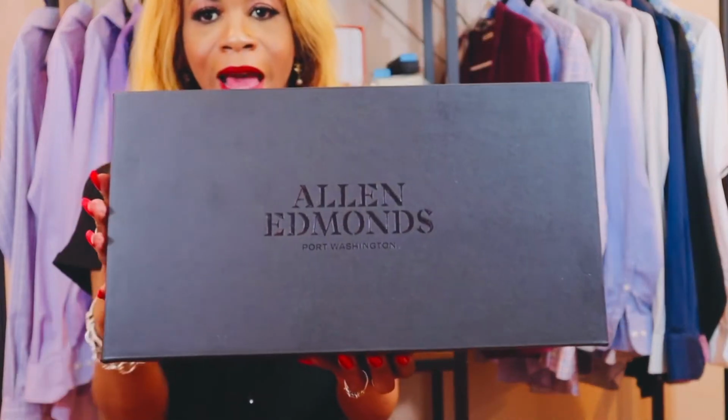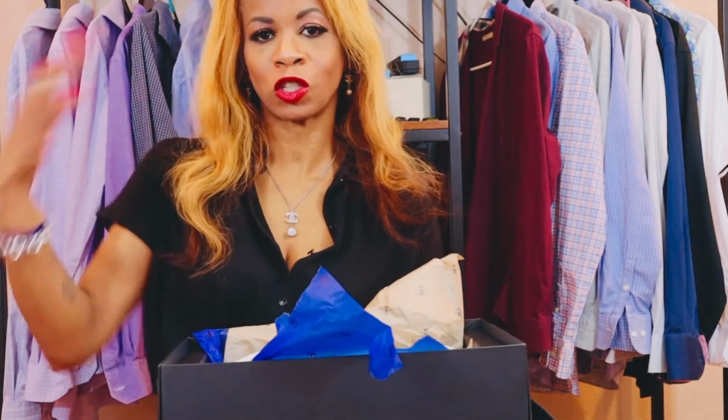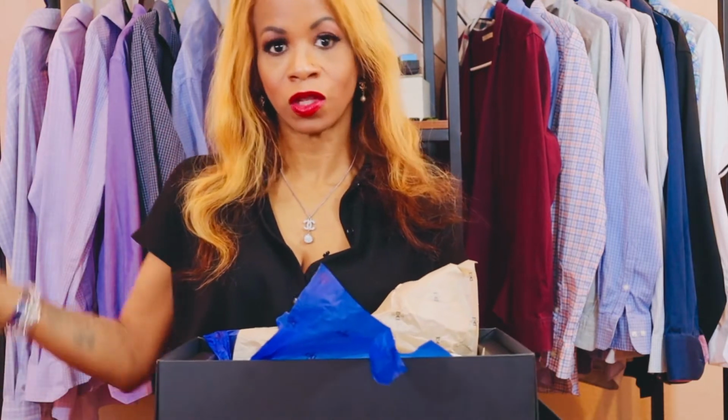So this is the Alan Edmonds box right here. This is called the Courtside Triumph Leather. My husband's taste ranges from, you know, jacket and button-down kind of stuff with the really nice shoes to kind of a street stylish, casual, dead on the weekend.